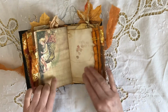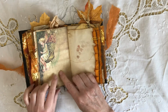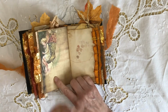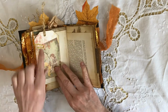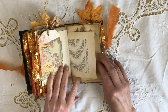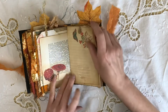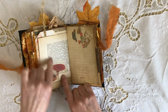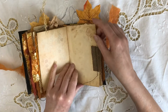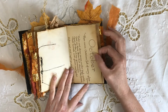Little fairy here, I think it's actually some of Nikki Adigan's, is it a Woodland something kit, in as well. Like I said, there are quite a few kits in this. With a little tab, what's it called? Yeah, tag. Just collaged a little bit of mushrooms onto a book page. Some more stamped mushrooms. The October Edith Holden page.